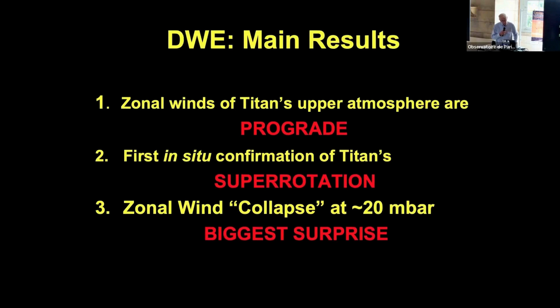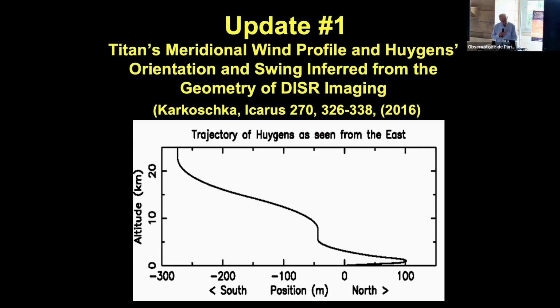So the main results: the zonal winds on Titan in the upper atmosphere are prograde. This was the first in situ confirmation of Titan's super rotation. And as a surprise, in fact, we could hardly believe it when we saw it, the zonal wind collapses at 20 millibars at about 80 kilometers. So let me say a few things about the meridional winds as well.